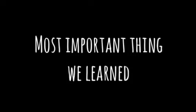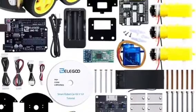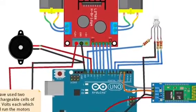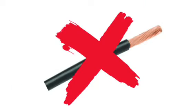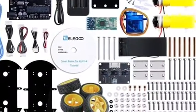The most important learning part for me was how complicated the components are in the kits and how you have to be so precise when building, because even one missed screw or wire can result in the whole thing not working. For me, I learned about a lot of new components and how they worked, and some of the stuff I didn't even know existed.